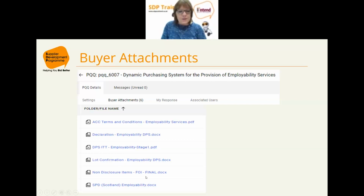There's a document about freedom of information if you want to say which bits of your proposal that you want to not make automatically available to any FOI inquiries. And this bit particularly, this is the crucial part here, the SPD, the single procurement document that needs to be filled in order to get, that's what's going to get you through the first stage of this procurement.